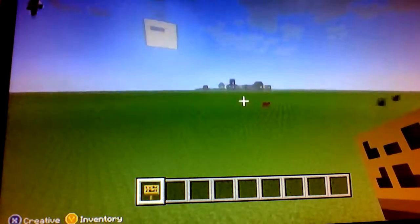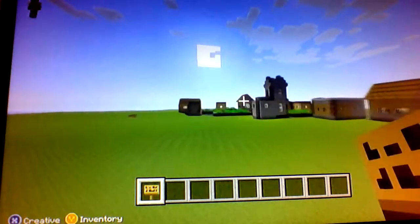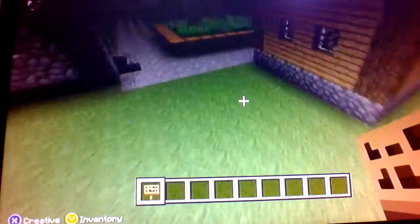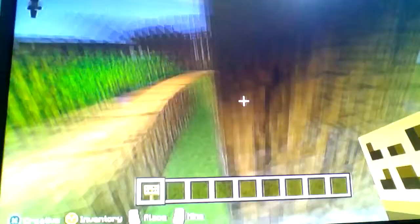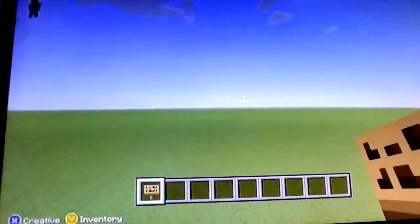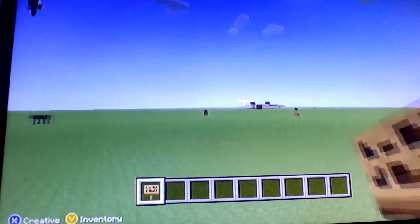I really wanna go check out this village. Stuff up there. And where is it? There. So yeah, I'll just build some stuff.